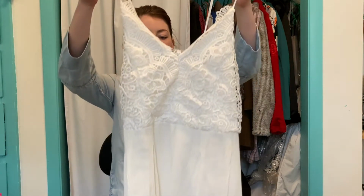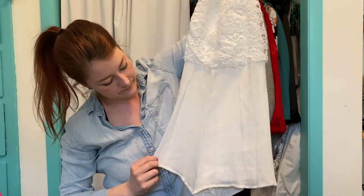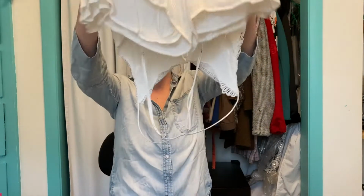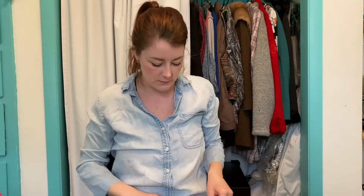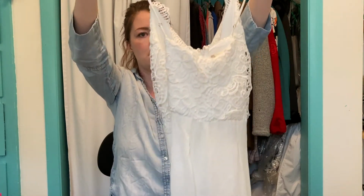Next up, this is an Altered State cami top, white, has this crochet bust here, and then, oh, this is a romper. I'm sorry, it's not a top. I forgot this is a romper. It's kind of hard to tell sometimes, but it has this kind of shorts bottom there. And then I guess crepe is what I would call this material on the bottom here. And this is a women's size large, Altered State. The straps are really thin and kind of delicate, but they are adjustable. I thought this was really cute. Great for spring or summer. Could probably get around $15 for that.